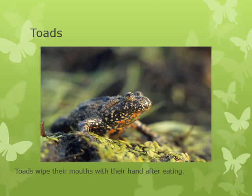Toads. Fun story about toads. Now there's a difference between frogs and toads. Toads are much more terrestrial than frogs. Toads clean their mouths off after they eat. So I can imagine you sit there and watch a frog and they swallow a fly and they're like, oh yes, that was very good. Clean themselves up.